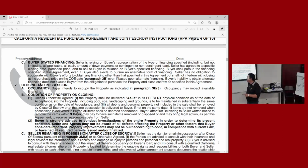In my case, the listing agent had it staged, and they didn't have any of the staging furniture in every room removed at the time of closing. It's considered abandoned. What if it's a third party? I think the seller's liable for those fees. Yeah, they'll say, seller, you have to pay.